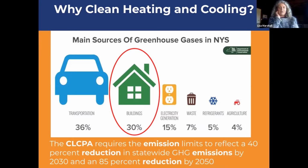So we have to figure out as a state, as a country, as a nation, as a humanity, how we're going to work together to reduce these greenhouse gas emissions, because for the last 200 years, we've emitted more of them each year than we did the year before. So this is a pretty tough nut to crack, and we're all figuring it out together.